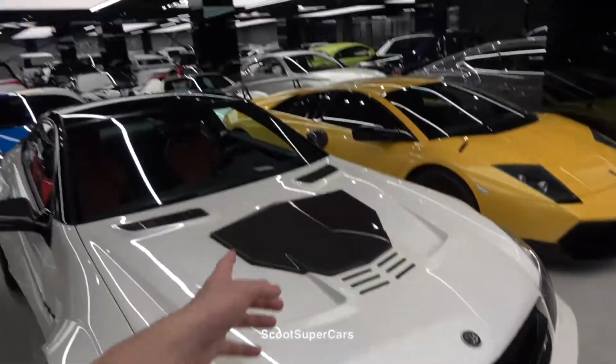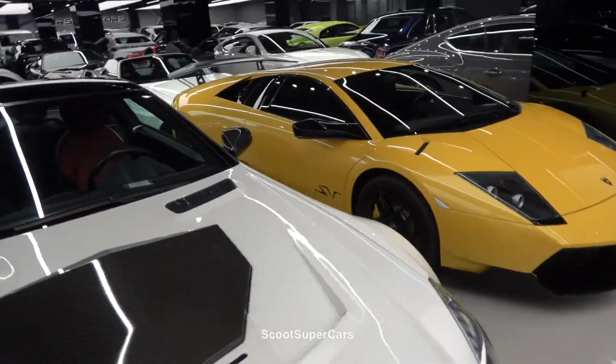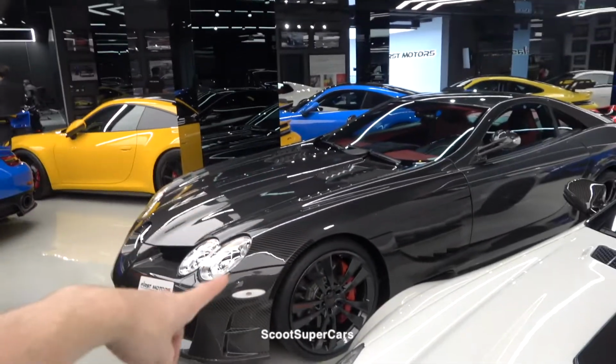Of course, the Black Series has also got the carbon center bit. But I thought I'd quickly add that in, as that is a very special car to see.